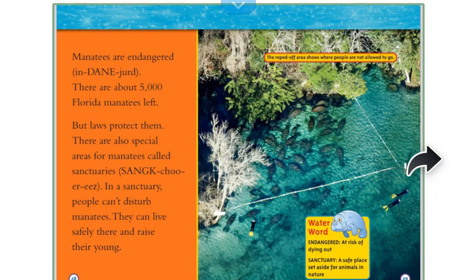Manatees are endangered. There are about 5,000 Florida manatees left, but the law protects them. There are also special areas for manatees called sanctuaries. In a sanctuary, people can't disturb manatees. They can live safely there and raise their young.